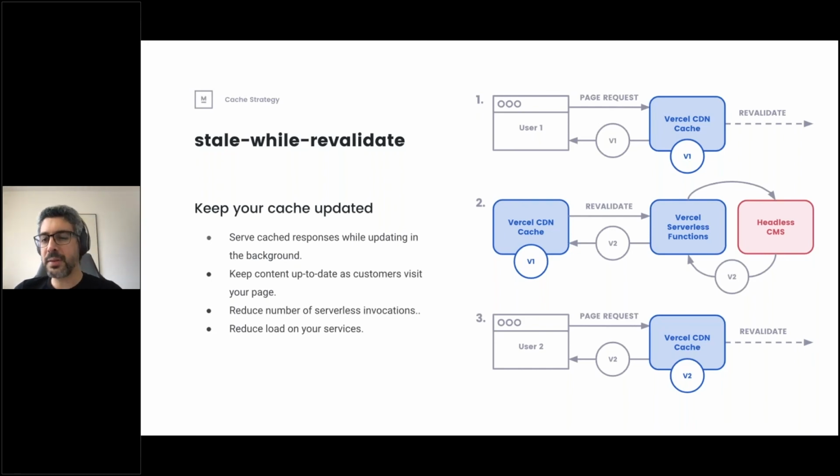So here's a small example. Imagine you have a page that is already cached and the user visits your page. They will be served whatever is in cache, and for that user, that's the end of it. But that visit will trigger the revalidation. The CDN cache will invoke your serverless functions that will get data from a CMS or from any other systems, and then update the CDN cache. After that process takes place, the next user will actually get that new version. But they will also trigger a new revalidation so that the cache keeps fresh.